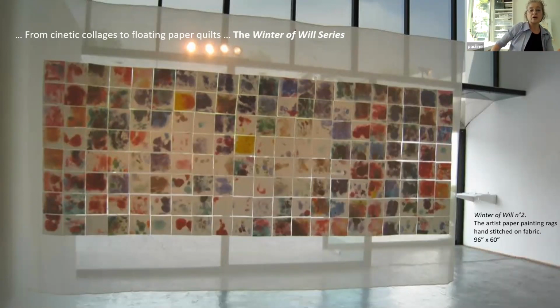So from kinetic collages to floating paper quilts, these are made out of my painting rags. So it's a form of chaos. Again, it's the waste. But sometimes, when you paint, it's a very slow process. It's oil painting, so it takes time to dry, and I wait until the layer is dry to go above it and add color and so on. So I basically, those rags have been used for all my paintings called Silent.